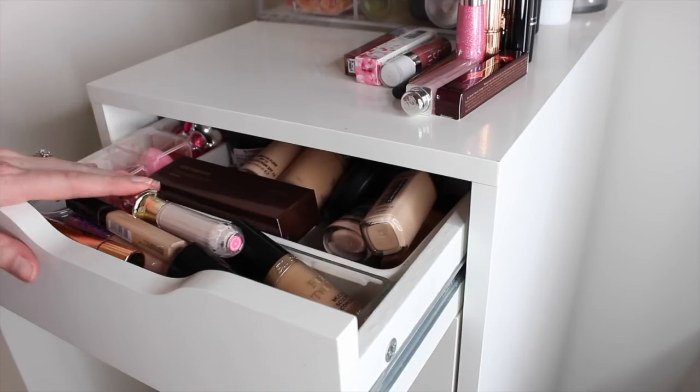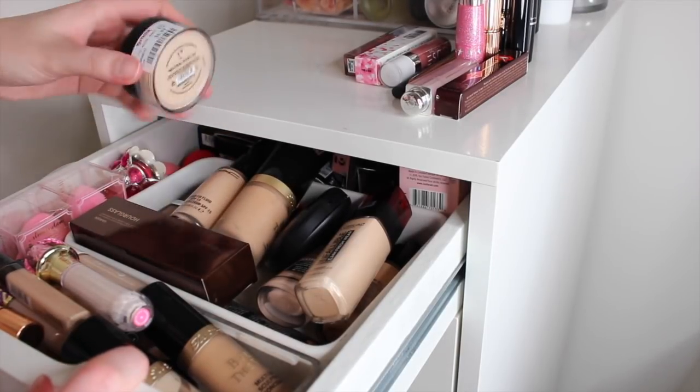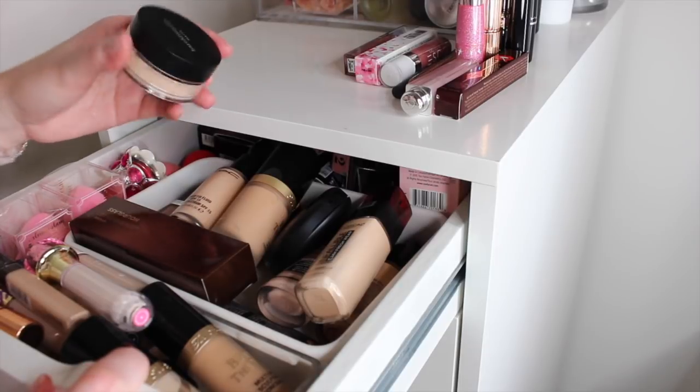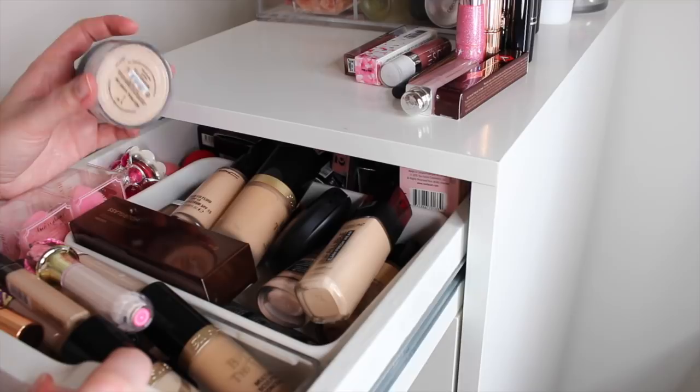Okay, moving down to my foundation and concealer drawer. So I have the CC cream in there. As far as a powder foundation goes, I'm gonna pull out this Bare Minerals. Well, that's tricky because I don't know if it matches. I got this at TJ Maxx.